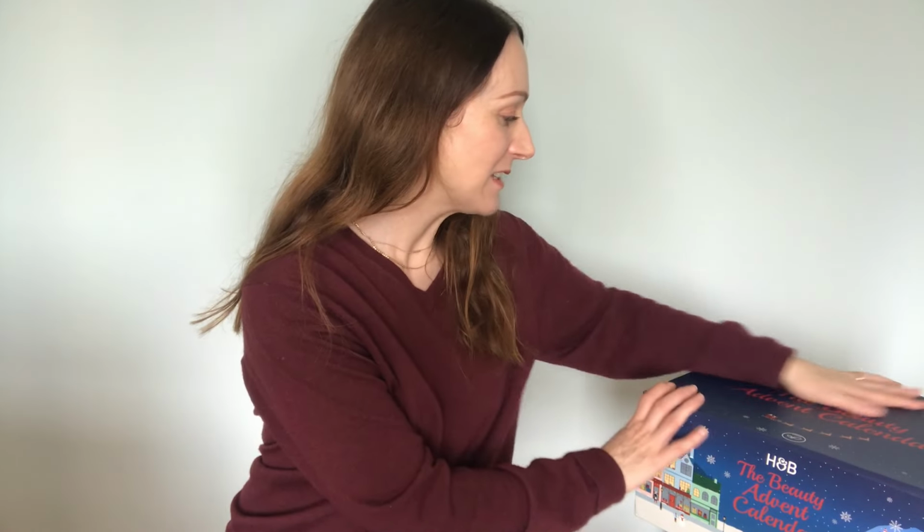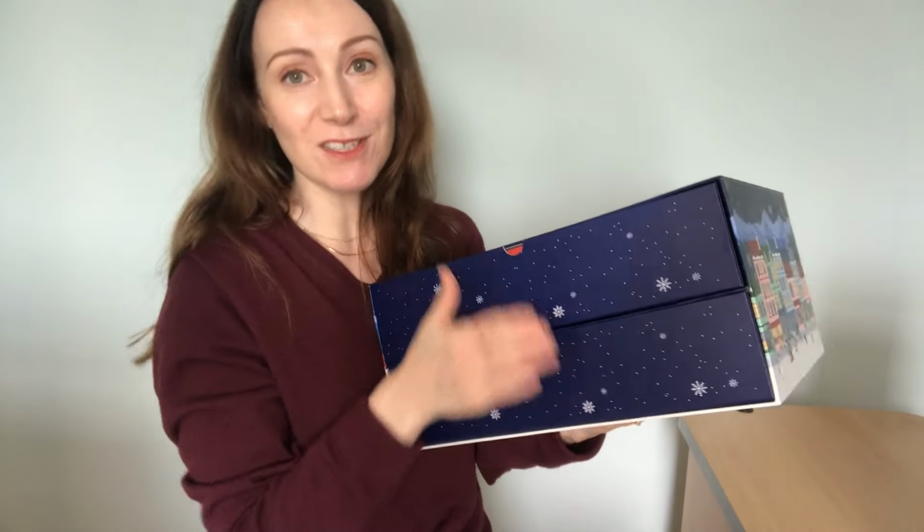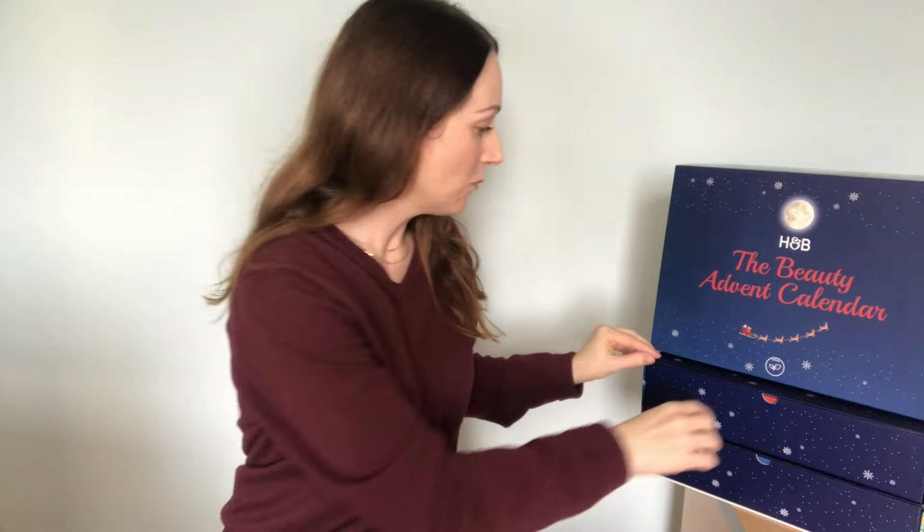So let's go ahead and find out what's inside here. And this is what it looks like. How pretty is this design? So it's got drawers. So this is the first one of two drawers like this that I've unboxed. So I think this is going to be a lot easier than the other ones. Some of them were quite difficult to get out, especially the last one. Let's go ahead and find out what's inside.